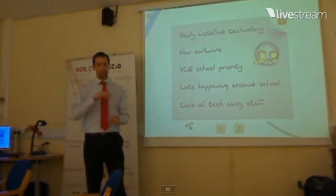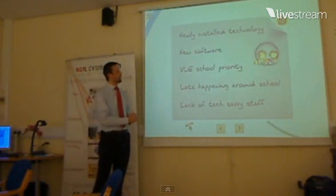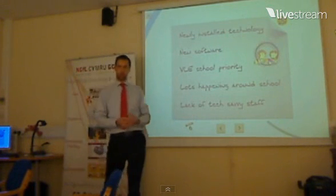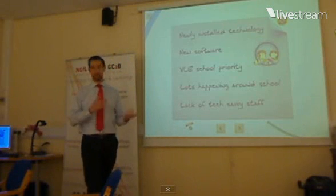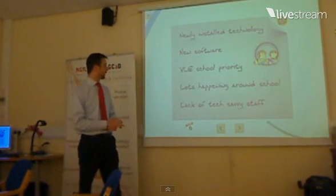So we've got the full new suite of computers that all had Windows 7, so teachers weren't necessarily comfortable with Windows 7 as opposed to Windows XP, which we had previously. There was a whole new suite of Microsoft Office software, which again was unfamiliar to staff. The VLE is a priority at our school and getting staff to use it, as well as uploading it and engaging with children while they're using it.